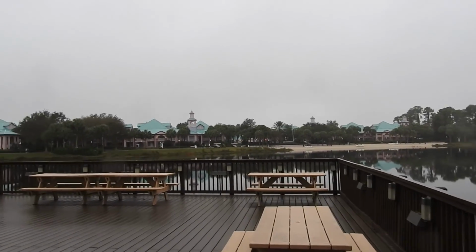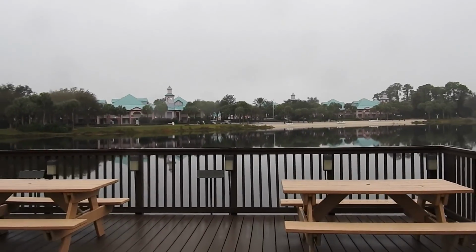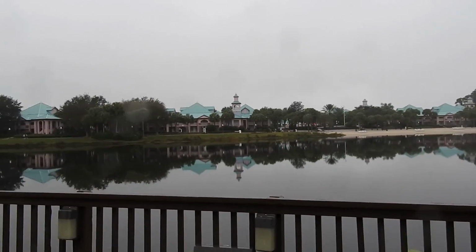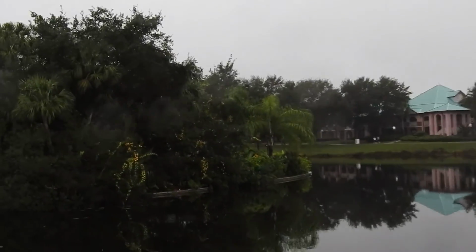So yeah, this is apparently where everybody on Disney property is staying right now. It is really busy for the end of January. Maybe they have a special function going, because they did have those signs up for special check-ins. So anyways, here we are at the lake.